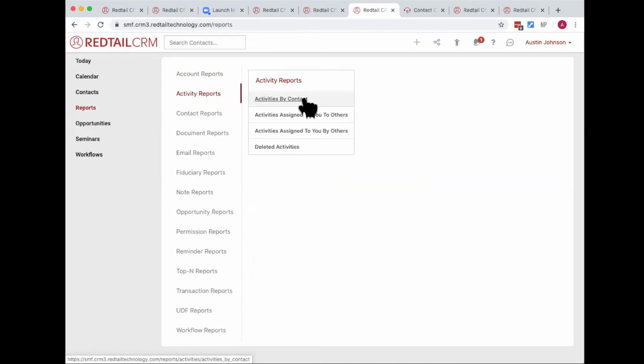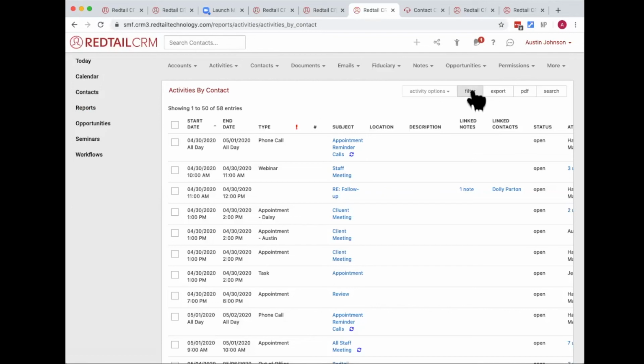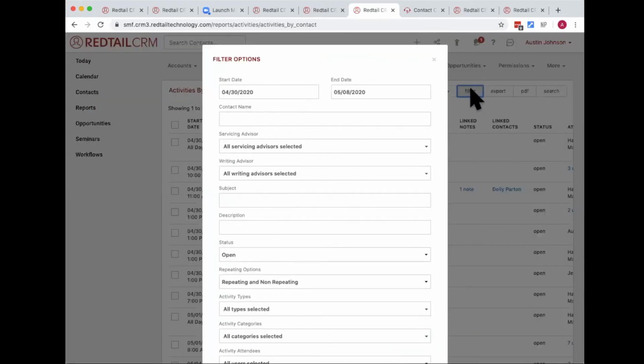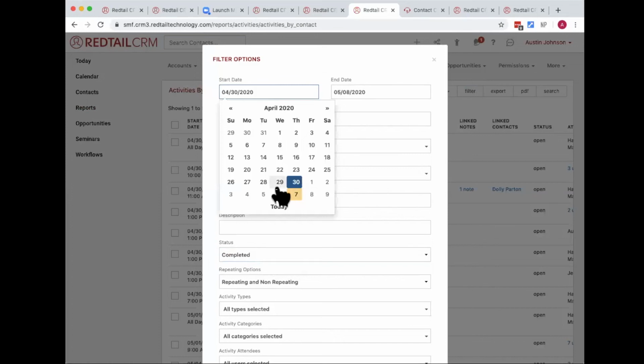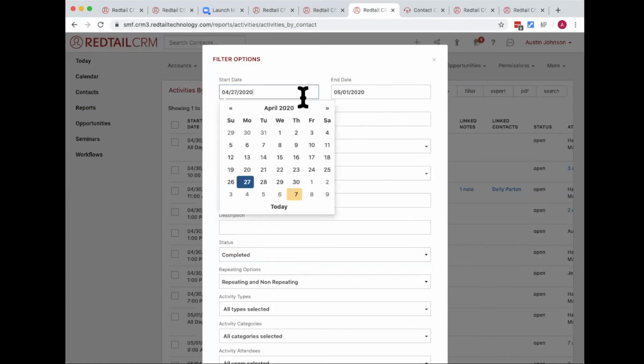Anything that was on that person's calendar, whether they've completed it or they have yet to complete it, we can use these filter options here at the top to track what my employees are up to, right? I don't see them clacking their keyboard or talking on the phone anymore. But what I can do is use their calendar to report on that. Let's look at how productive, maybe we'll look at last week. So we'll go last week, last Monday through Friday.